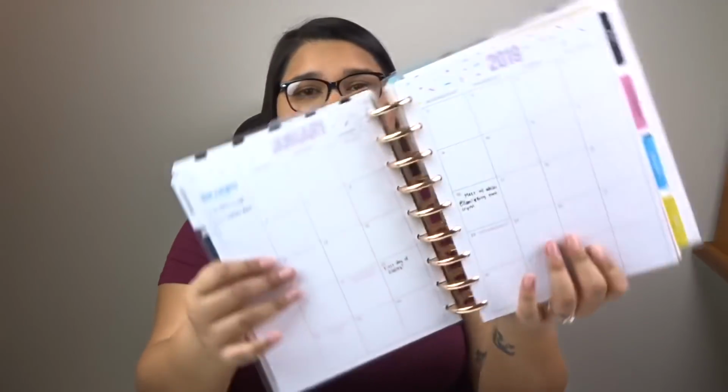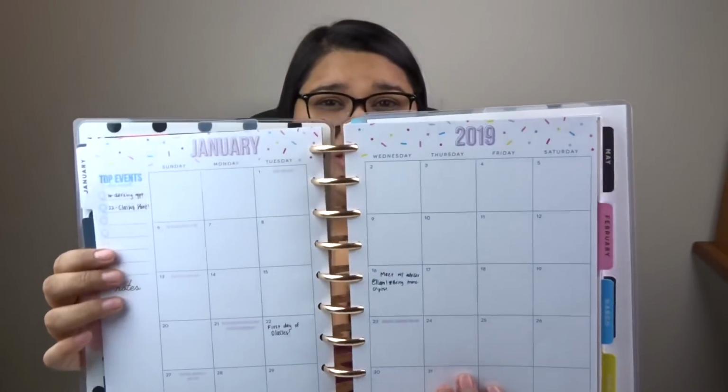The months that I have in here are this layout, and I believe it is a lined vertical from, I think, the one that says This Beautiful Life on the cover or something like that. I'll link it down below. That's what my monthly is from.